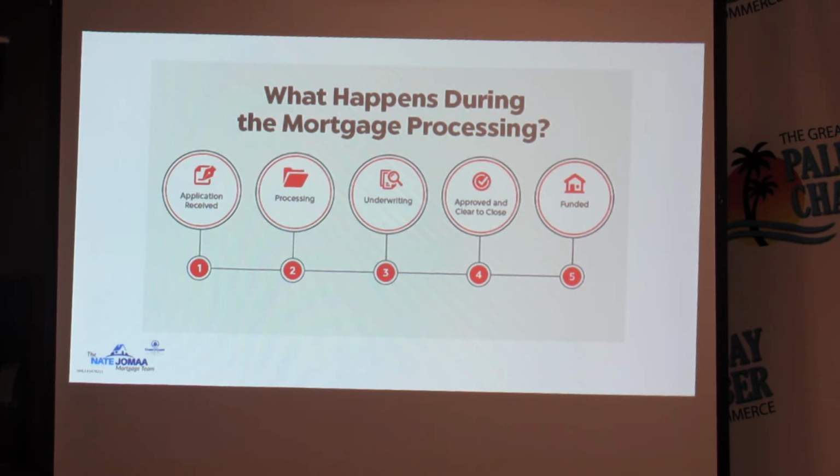The underwriter will look through your loan to make sure that you meet all of the criteria to be eligible for the loan. They'll make sure that you have the income, that you have the assets, that you have the credit score, that it makes sense. From there, they'll get it approved and cleared to close. Clear to close means that you don't have to do anything else. It means that we've done our job, you've done your job, the real estate company's done their job, and now we're just waiting on the title or settlement company to get everything together for the final day when we fund the loan. So in a nutshell, that's the 5 steps. But keep in mind, there's a lot of pieces in between that I didn't highlight here.